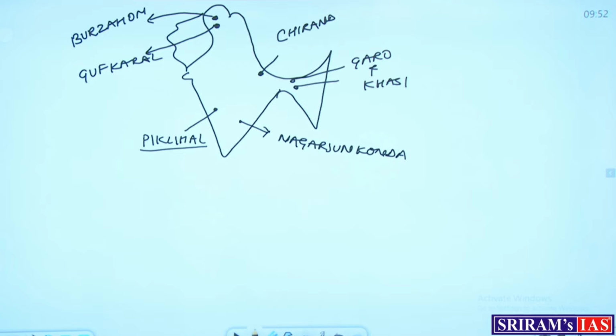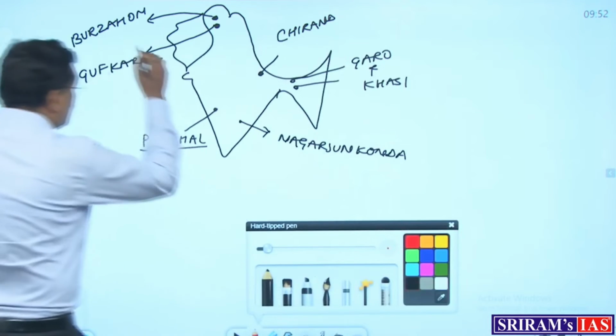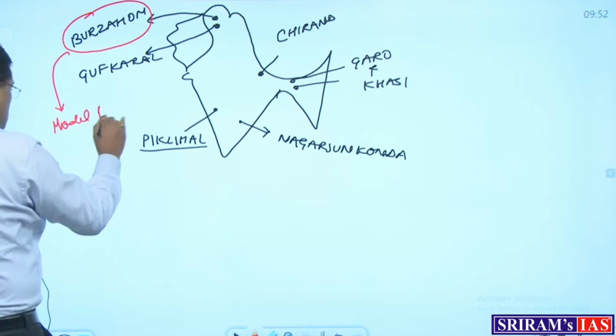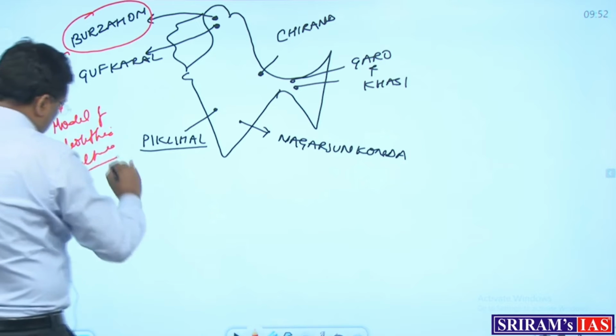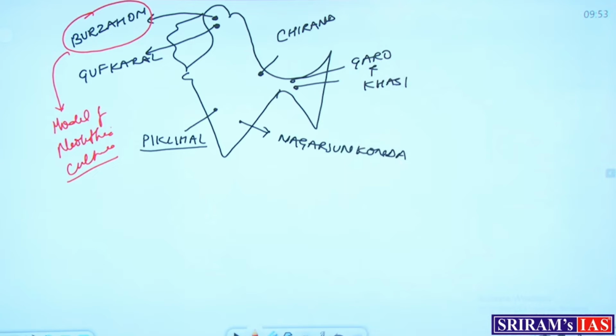I told you that all the sites of Mesolithic continued in Neolithic. Koldihwa and Chopani Mando continued. Out of these sites, Burjahom and Gufkaral are the most important, the model sites. Burjahom is called the model of Neolithic culture. Burjahom and Gufkaral are the model of Neolithic culture.